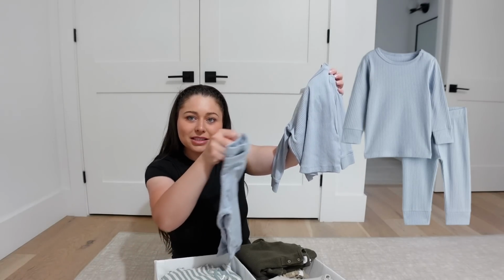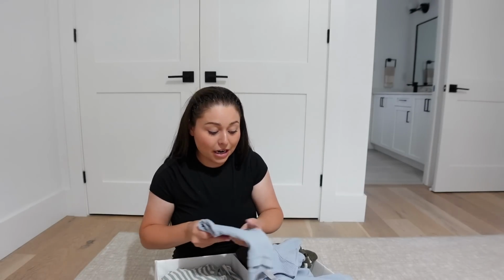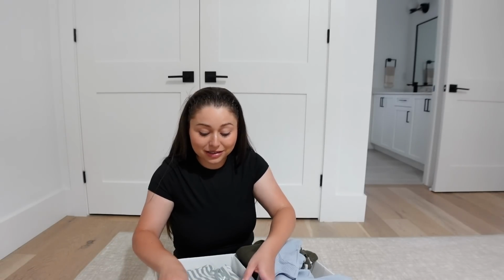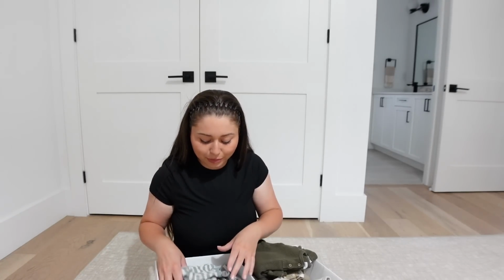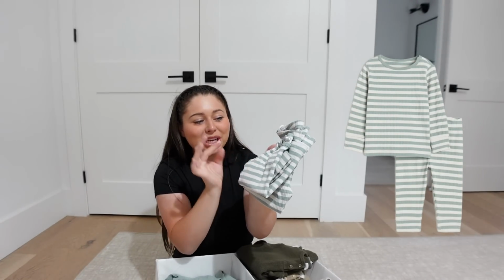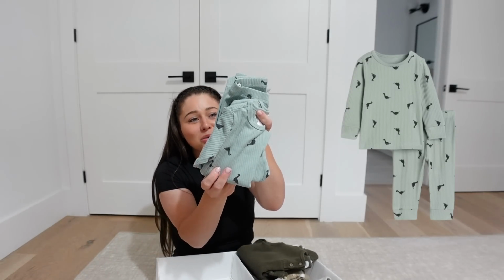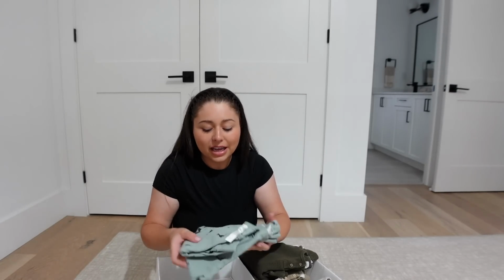So she got him that same set, but in the baby blue. I'm living for these. I'm gonna link all of these down below for you guys so that you can run and buy them for your babe because I'm telling you, I've been getting Kylo H&M clothes since he was born because H&M and Zara and Old Navy have the best items for babies. She got the same set in this beautiful green with cream stripes, and then the same set in dinosaur, so cute dinosaur print with this beautiful sage color. He looks so good in this sage color.